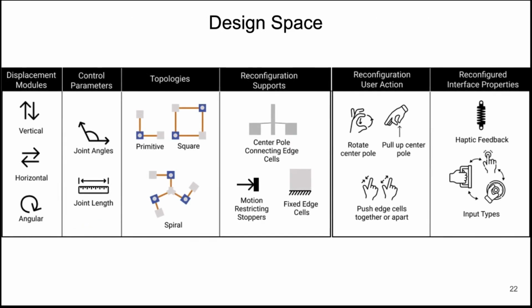This brings us to our design space. We have seen the displacement modules, the controllable parameters, the topologies, the supports and user actions for reconfiguration. But what are we going to use this reconfiguration for? We believe there are two major areas where our techniques can be applicable. First, in customizing haptic feedback, and second, in reconfiguring interaction input motions. Let's start with haptic feedback.